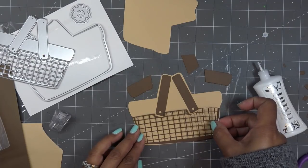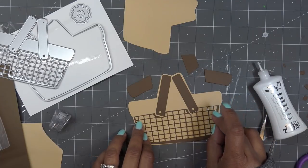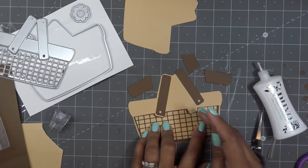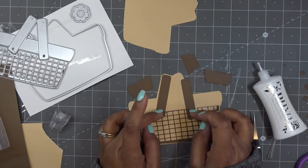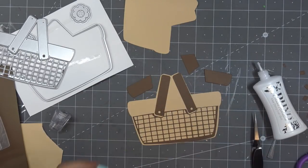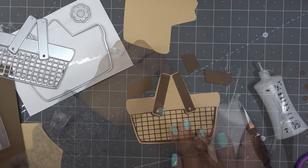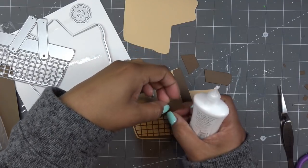Let's see here. Okay, move that guy out of the way before it gets glued down. Okay, I'm gonna hold this down for just a minute. But yeah, you can make little holes and put brads in there just so it looks like it moves. And we have plenty of brads, you know we do. We can use those up. Okay, I'm gonna let this set up for just a minute before I move on though. Okay. I'm not doing any shading on this. It does look much lovelier when you add a little ink. So maybe that's something you wanna do.